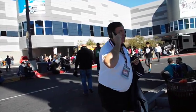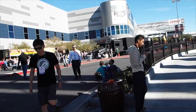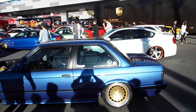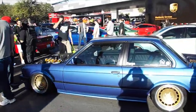We're going to be at the SEMA show just for a couple hours because this is the sexier of the two shows. Lots of interesting vehicles on display. It isn't a parking lot. These are all cars on display outside at SEMA.